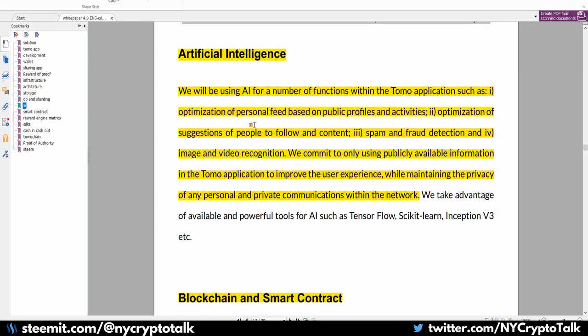They will be operating an AI model for certain functions within the Tomo application, such as optimization of the personal feed based on public profiles and activities, the suggestions of people on who to follow and content, spam and fraud detection, image and video recognition, and they base this information on privacy. This information is really meant for the user. It is not meant to collect data. So they're just trying to make sure that their AI model is used just for usability as opposed to data collection, as we know a lot of issues in the world today with data collection, i.e. Facebook.